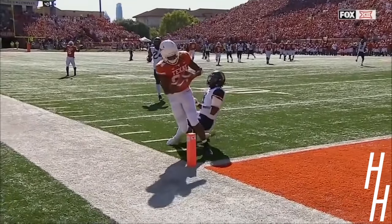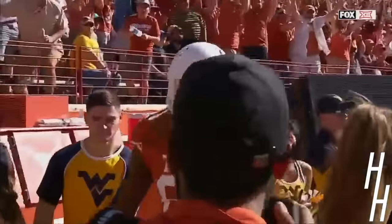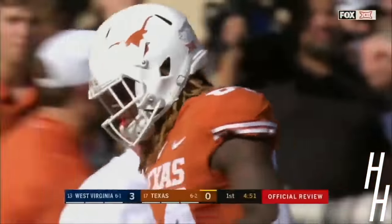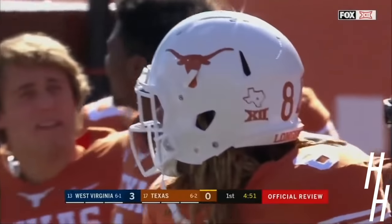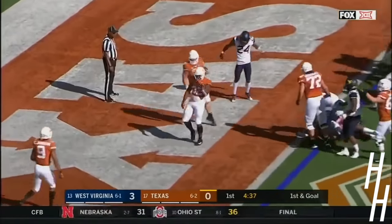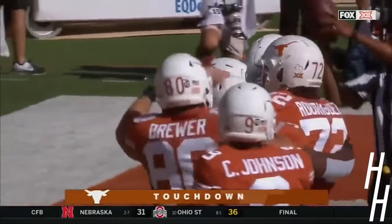Unbelievable catch. And Ellinger's got no shot in the pocket. He's retreating and just throws it up. You can do that when you've got a guy on the outside that is 6'5", 225. And he goes up and wrestles it away. Wow. Lil'Jordan Humphrey. Ellinger runs it himself. Touchdown. He's a fullback that can throw.